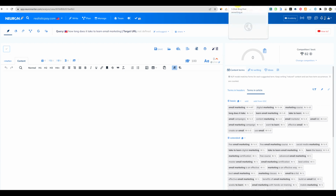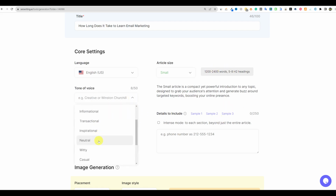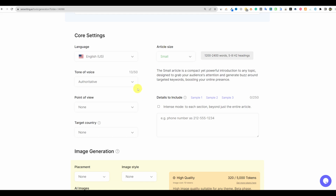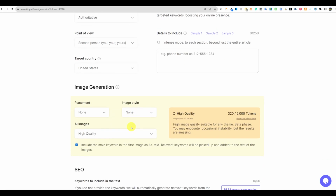So I'm going to come back over here, and it looks like we can get away with small right here. So I'm going to go ahead and just leave small. And then we're going to go with friendly. Do they have conversational? Nope. Persuasive, encouraging, authoritative. Let's go with that. We'll go with authoritative. We'll go to point of view. We'll go with, any of those are really good, but we'll go with second person, and we'll put in our United States, and then placement right here. I actually only want after one, H1 only.